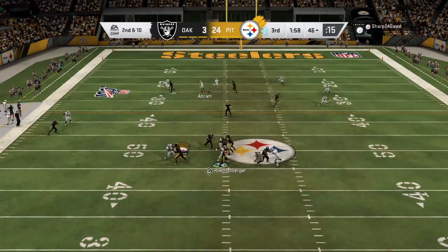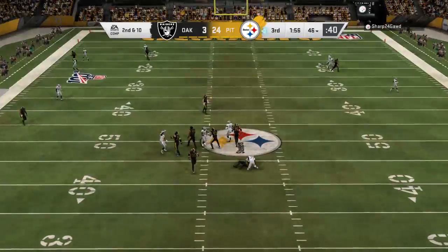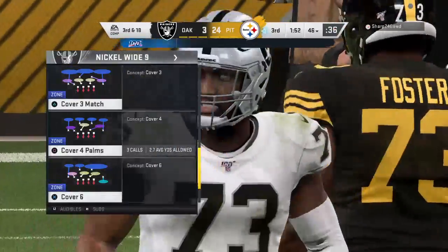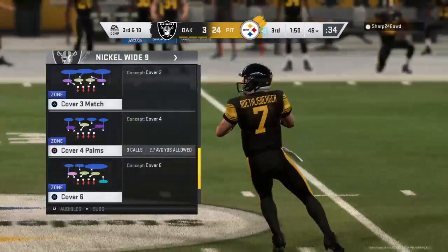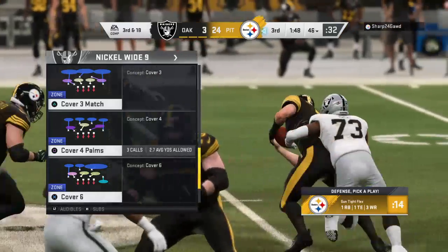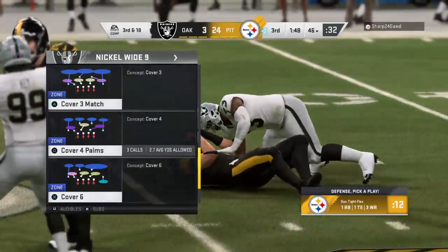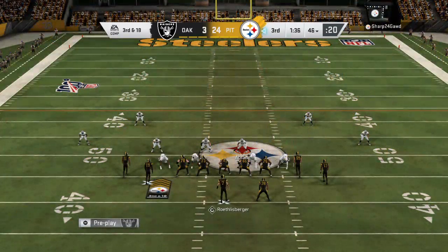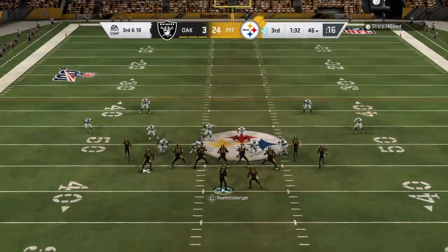Roethlisberger. And they get to him with a pressure as Roethlisberger goes down. Maurice Hurst gets him for a loss of 8. What great push up front. So the sack, and now a 3rd and long situation for the Steelers and Ben Roethlisberger.